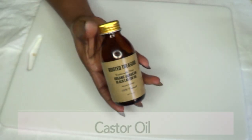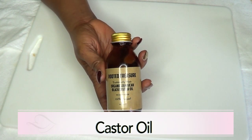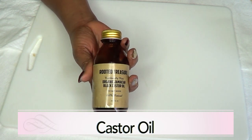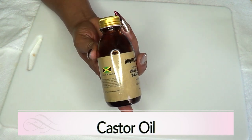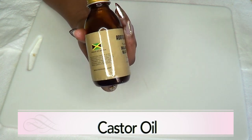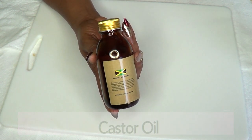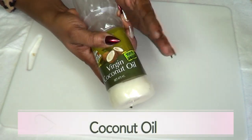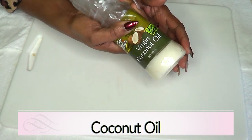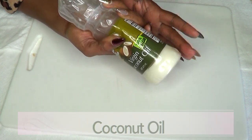Our next ingredient and main oil is castor oil, and castor oil has been used for centuries for hair growth. Castor oil has natural antibacterial and antifungal properties, and it is high in vitamin E, minerals, and protein. It contains ricinoleic acid, which makes it a wonderful hair treatment. It's going to grow your hair really fast, and not only that, it's going to create strong, healthy-looking lashes. Now, our next ingredient is coconut oil, and coconut oil is a wonderful oil to use if you have thinning lashes. If you find your lashes falling a lot, coconut oil is going to help because it is loaded with antioxidants that are beneficial to hair growth.